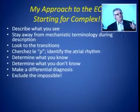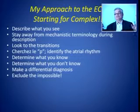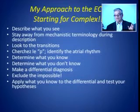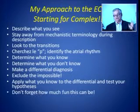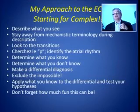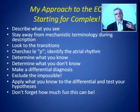Exclude the impossible. Once you find something and you say, you know what, it can't be that, exclude it off your list. And by doing that, ultimately you narrow down your differential and you can often come up with the correct answer. Apply what you know to the differential, test your hypothesis against what you know and what you don't know. And don't forget that this can be fun. I'm trying to get the younger physicians to spend time looking at rhythm ECGs because they can be fabulous.